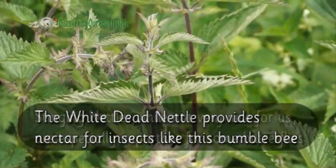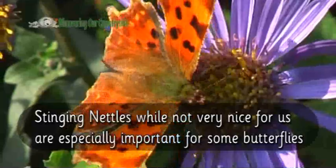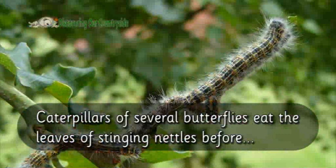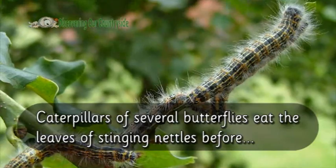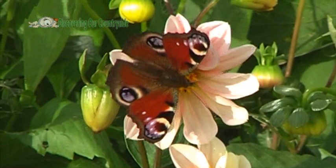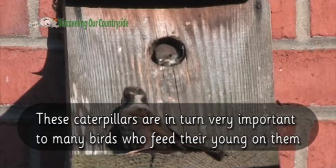Stinging nettles, while not very nice for us, are especially important for some butterflies. Not for the adult, but for the caterpillar stage. Caterpillars of several butterflies eat the leaves of stinging nettles before they change into adults, like this red admiral or peacock. These caterpillars are in turn very important to many birds who feed their young on them.